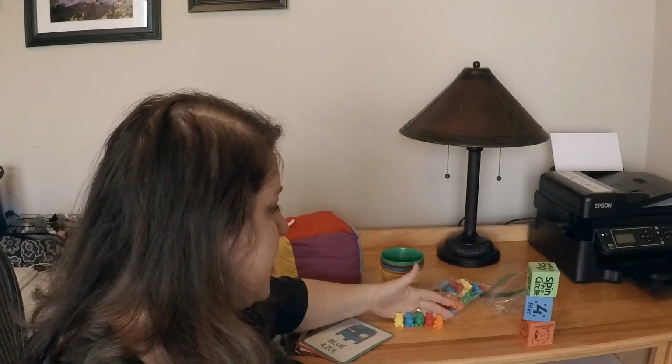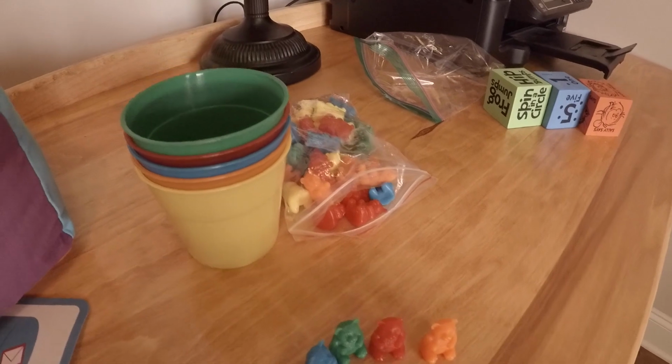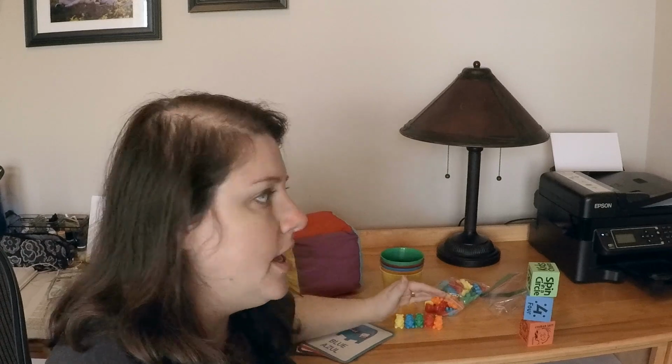So let's say that you don't have counting bears, which I would not be surprised if you don't have counting bears, unless you work in the early childhood ed industry, in which case, why would you not have counting bears? These things are awesome. I'm kidding, seriously. You could use anything for these. If your kids have Legos, grab a bunch of Legos.